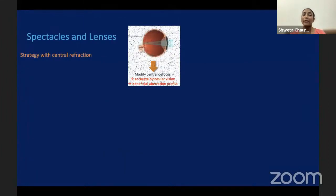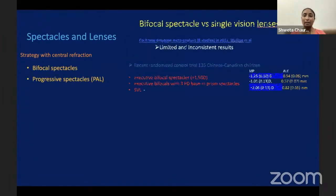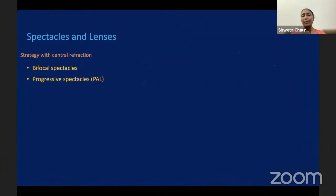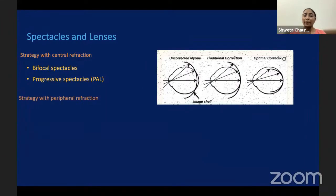Coming to spectacles and lenses, the strategies which target the central refraction are bifocal spectacles and progressive spectacles. The Cochrane database study has found limited and inconsistent results with bifocal spectacles, but a recent randomized controlled trial in Chinese Canadian children has found that the correction with bifocals is around 1 diopter per annum compared to single vision lenses. And for progressive spectacles also, the Cochrane database study has found a clinically insignificant but statistically significant effect of around 0.5 diopter per annum.